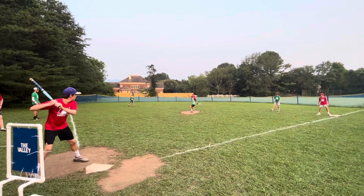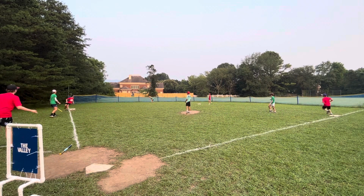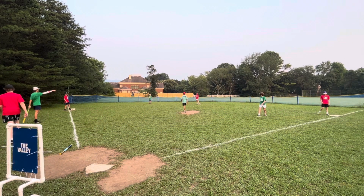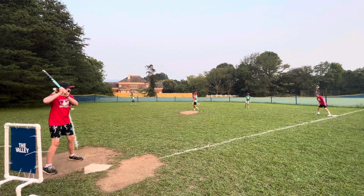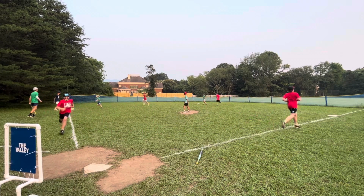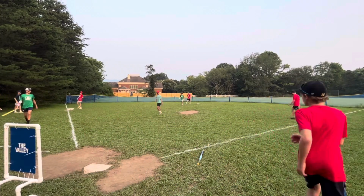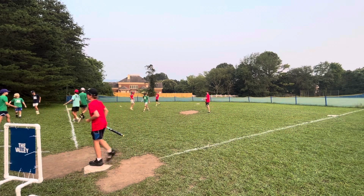3-0. 2 strikes on Joseph. Is hit past Brennan. Chapman will stay at third. Now the bases are loaded for Wyatt, who hit a homer earlier this game. Brennan gets the out at 3, but that's 3 outs. That's 3 outs. The Bombers lead 3-0.